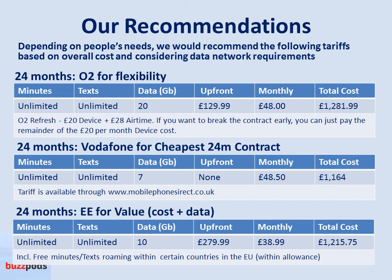And then finally, we thought in terms of value, so people who don't want to spend too much money, but do want a bit more data, then the EE is not bad value because you get unlimited minutes and texts. You get 10 gigabytes of 4G data. You also will benefit from the new technology that's built into the iPhone 6 in terms of seamlessly moving calls between Wi-Fi and mobile network. And for that, you do pay a higher upfront fee at £279.99. The monthly fee though is lower at £38.99. The total cost, not that much more really than the cheapest contract above, which is the Vodafone. It's only about £50-60 more, and you do get the 3 minutes and text roaming within certain countries in the EU.